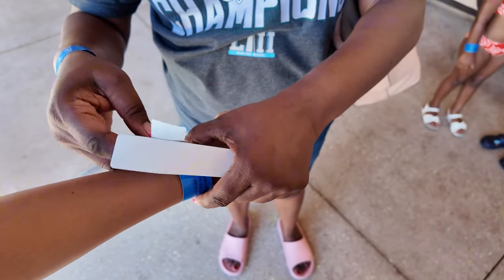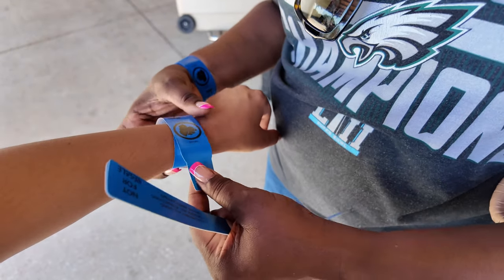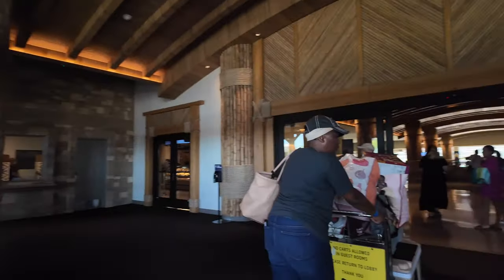So first things first, we had to put our bands on. This band gives you access to your suite and to pay for things around the resort, so you don't have to carry your wallet or anything around.